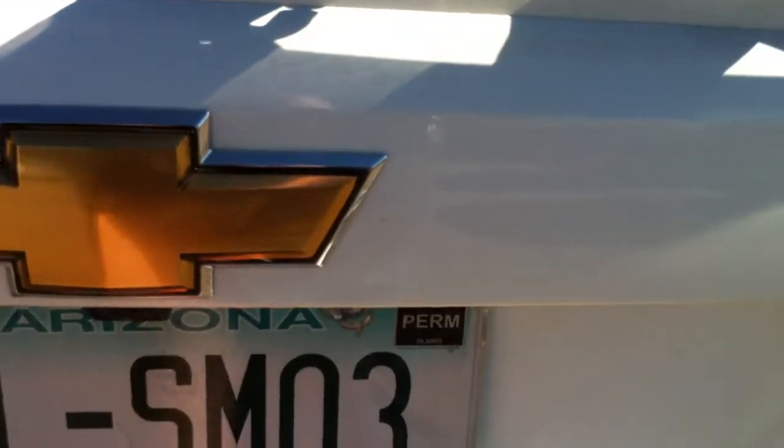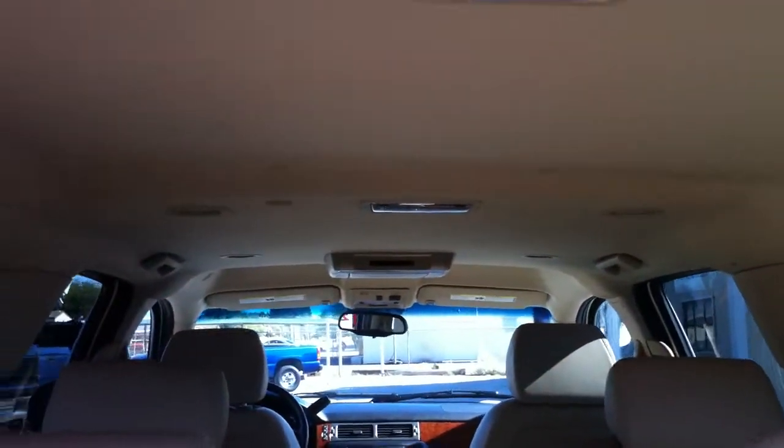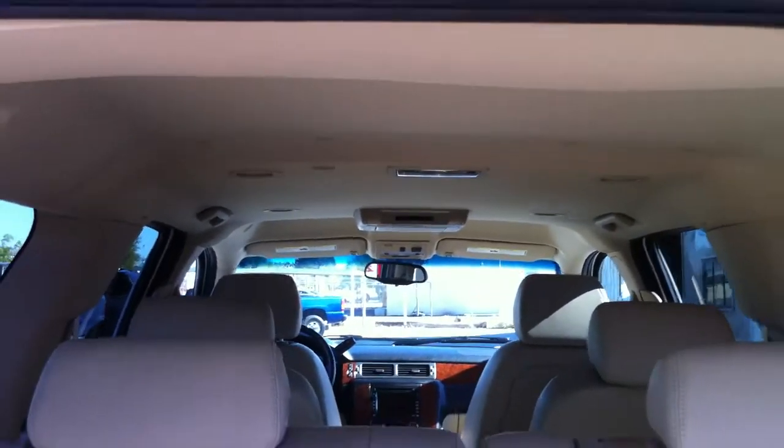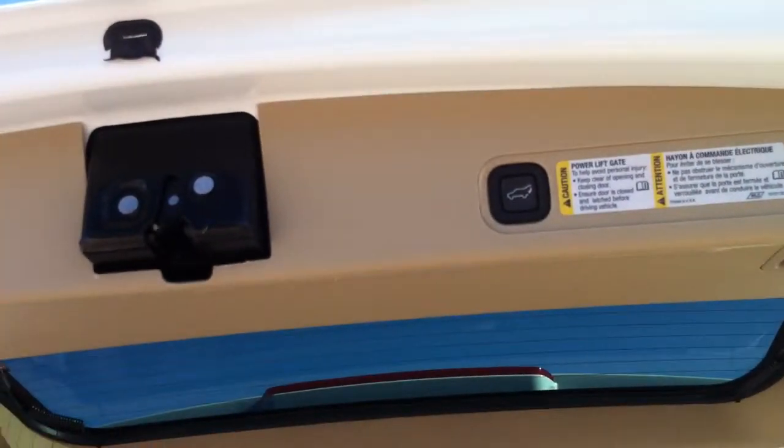Let's see. How do I do this? I'm not even sure how to open these things. There we go. You hit this button right here under the lip and it goes up. I'm trying to grab a latch when all you have to do is tap a button. Anyway, this thing is just wow. Then you have a button right here on the lift gate. You hit that, it goes down. That's where you touch to open it, and then it's got a backup camera also right there.